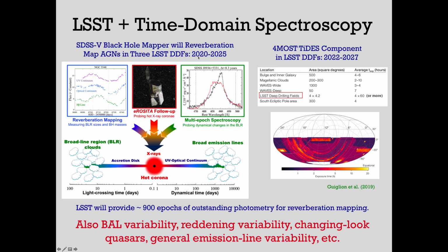This survey will be operating between 2020 and 2025, and this reverberation mapping-based technique will look at time delays between when the central source varies and when the broad-line region clouds vary in response to changes in the illuminating continuum from the central source. And from that, you can measure the size of the broad-line region and thereby deduce the mass of the black hole. That basic approach is going to be utilized on sort of an industrial scale in Sloan 5.